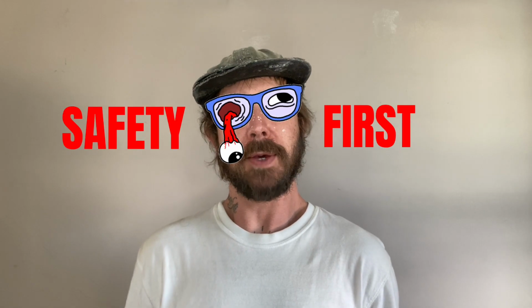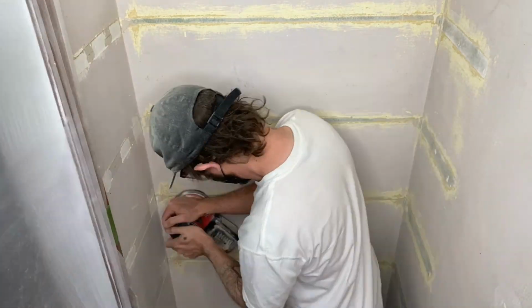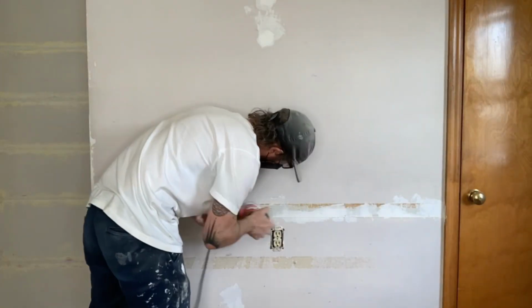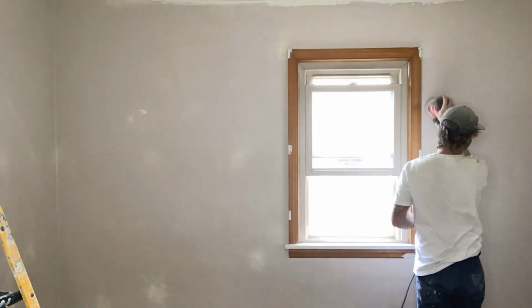It's been a minute and I totally forgot to put on my protective eyewear. Safety first, people. Sanding this room was super intense with all the layers of paint I had to level out, but we finished and we're finally moving on to one of the easier parts of this process, which is caulk time.